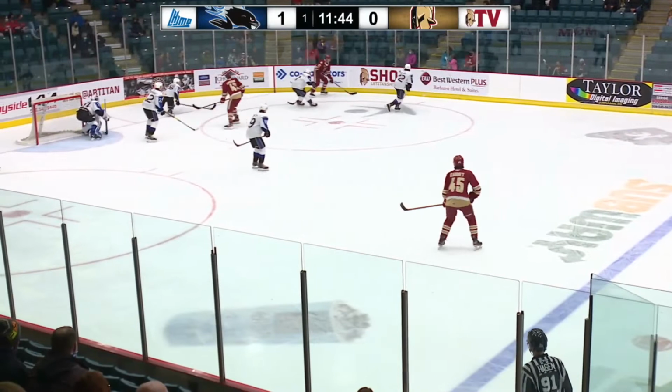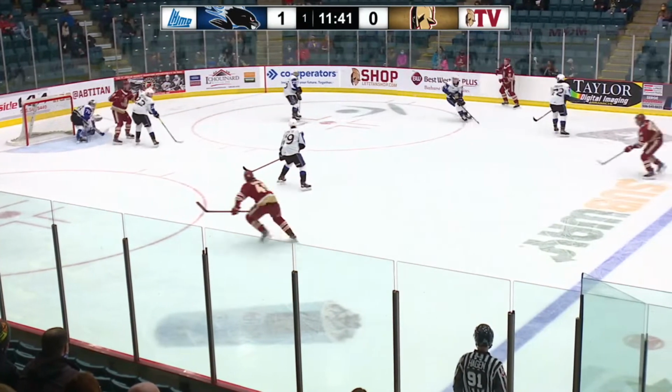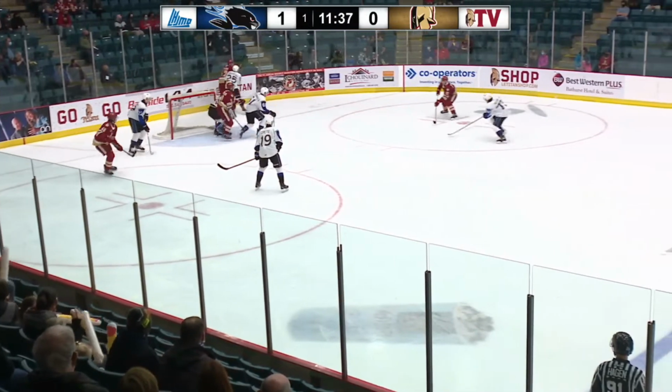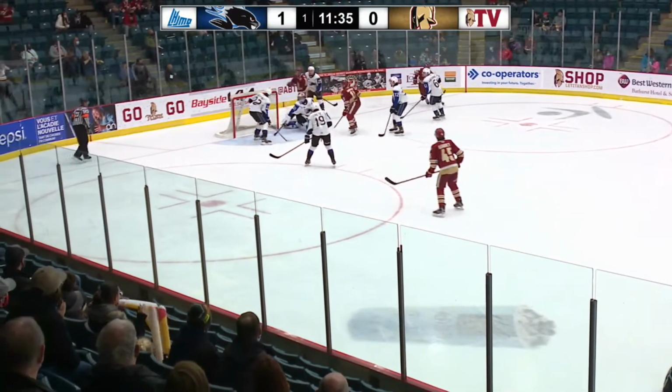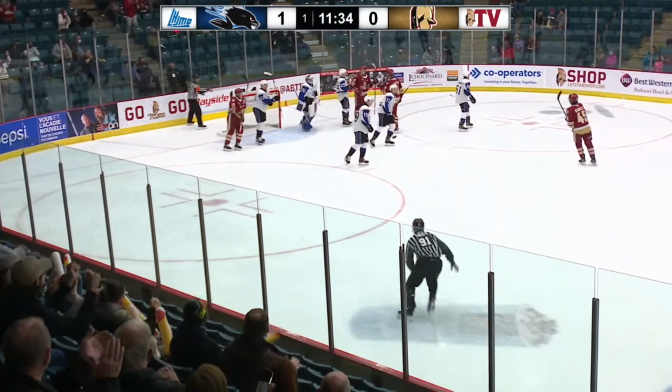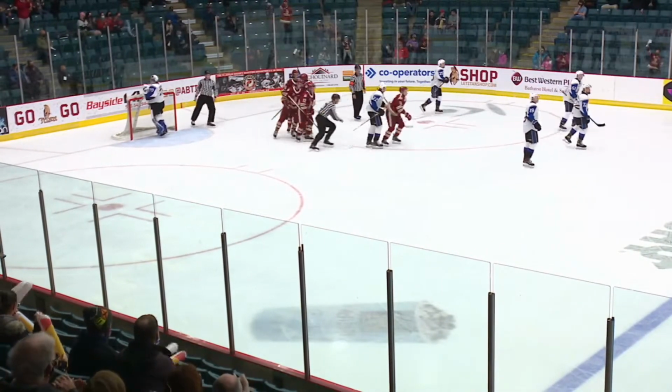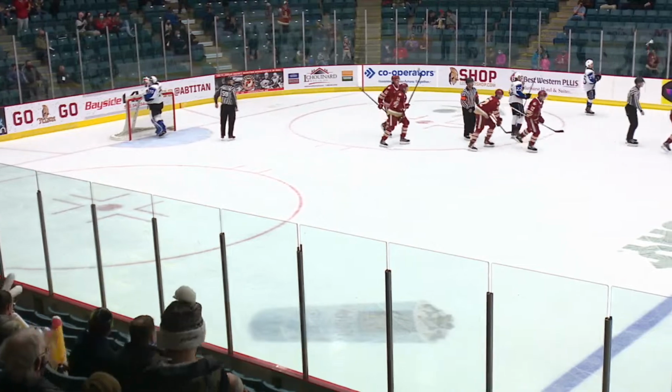Now he's got the puck. Riley Kidney still with the puck along the boards, cross ice, looking for Godetti, and chipped in from the blue line. Now Kidney takes the pass in close to the front of the net. What a play, tic-tac-toe, and it is Andrews with the goal. The Acadie Bathurst Titan have tied this hockey game.